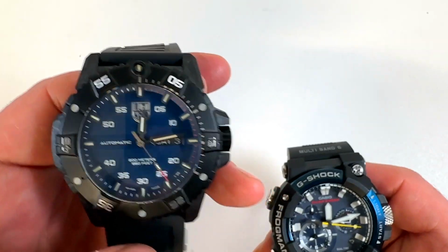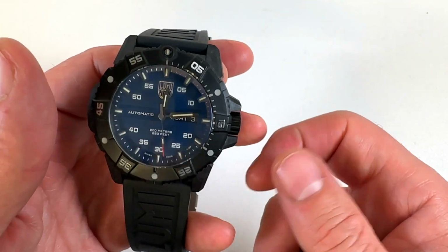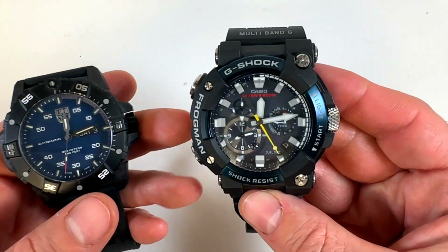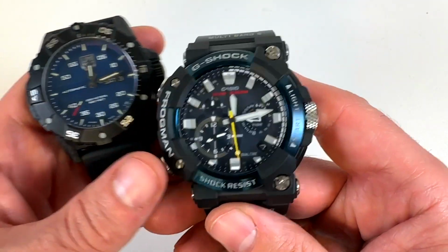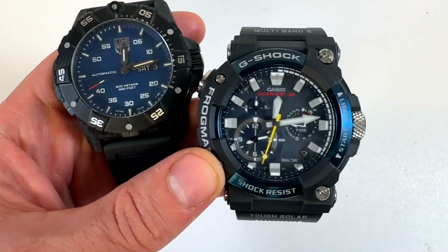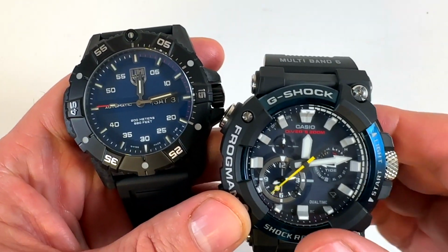Both analog, but this runs off of movement and it has a winding function, which not all autos do. This is Japanese quartz. However, it is also solar powered. It also connects to Bluetooth on your phone with the Casio app. It used to be the G-Shock app. They switched over to the Casio app.